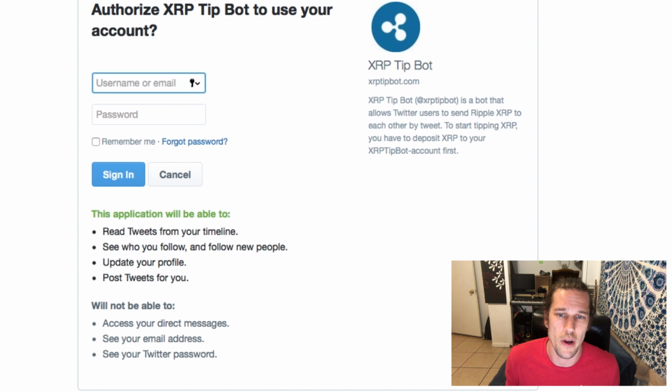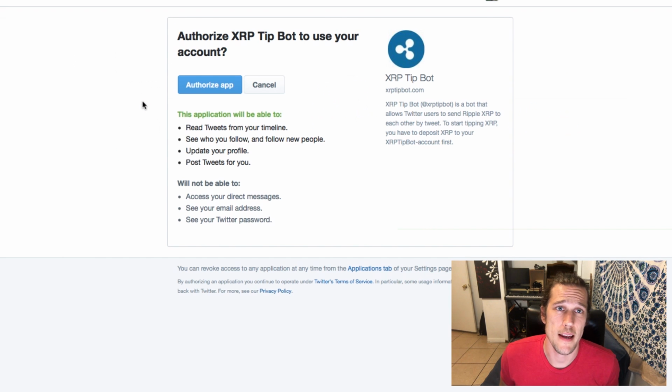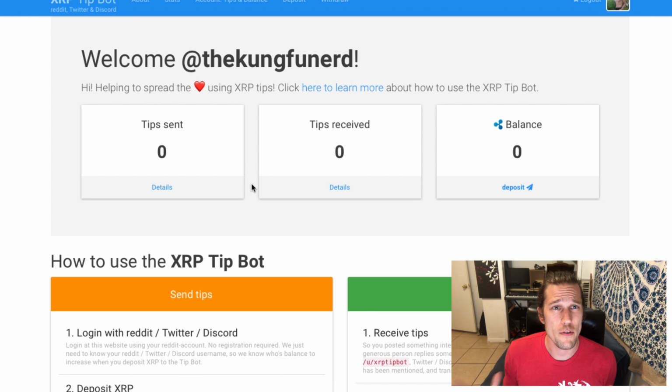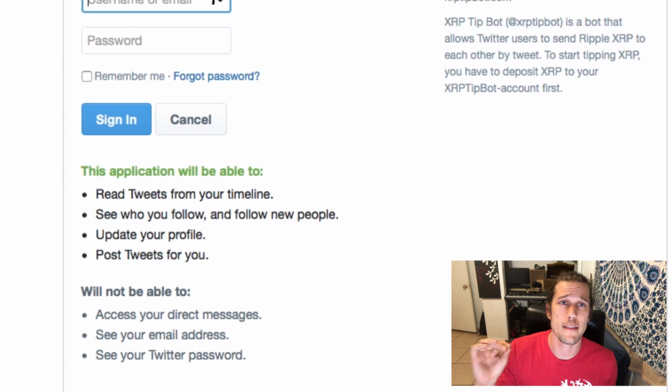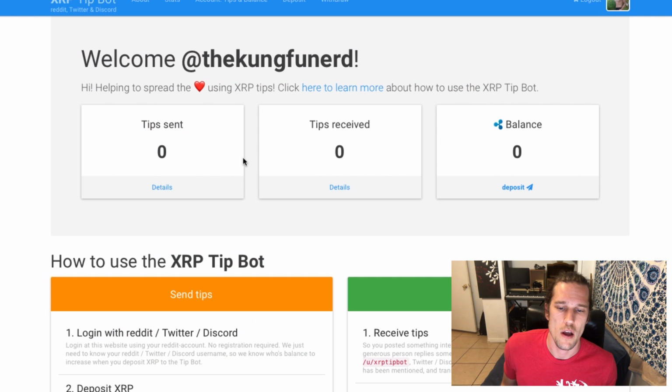I'm gonna sign into it really quick. I don't remember my password. All right, I think I know my password now. And boom, it's that easy. I literally just logged in with my Twitter account. I don't know if you wanna trust them or not. It says they don't see your password, so it can't see your password or email. It can only see who you're following and who follows you.